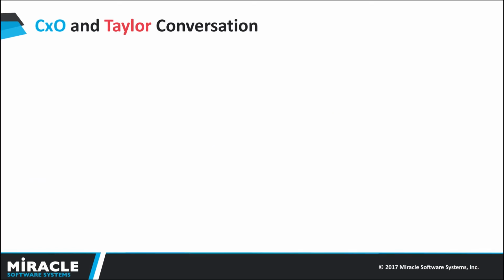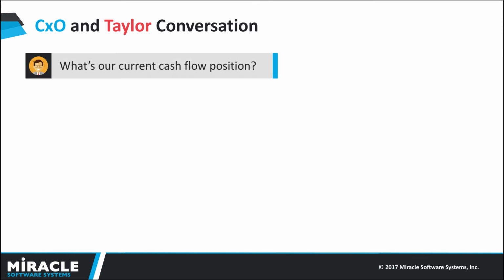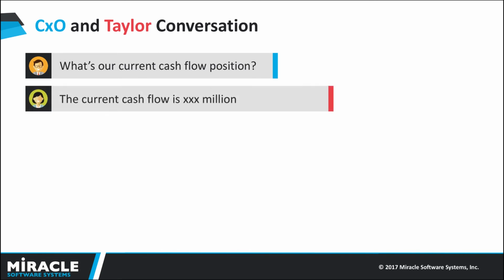Now, since our user is authenticated, he can go and ask any of the 3 questions that we mentioned in our previous slides. Now, the first question that user will ask is, what's our current cash flow position? Alexa will come back saying the current cash flow position is XXX million. And of course, that XXX amount is going to be retrieved from the SAP system.